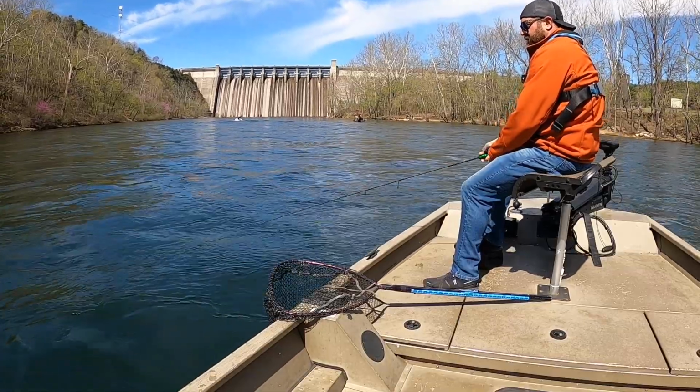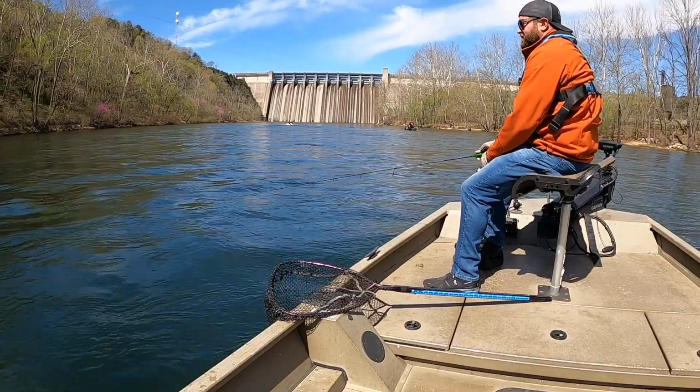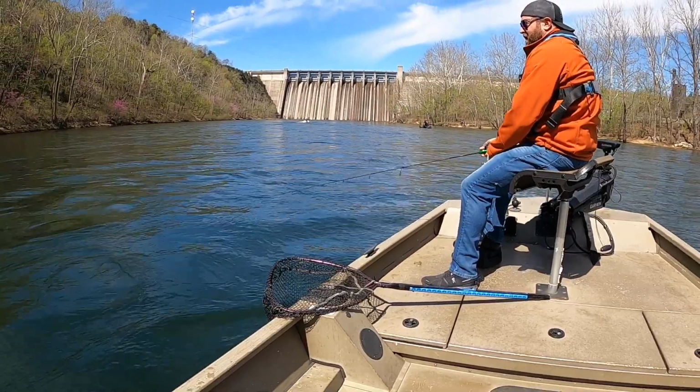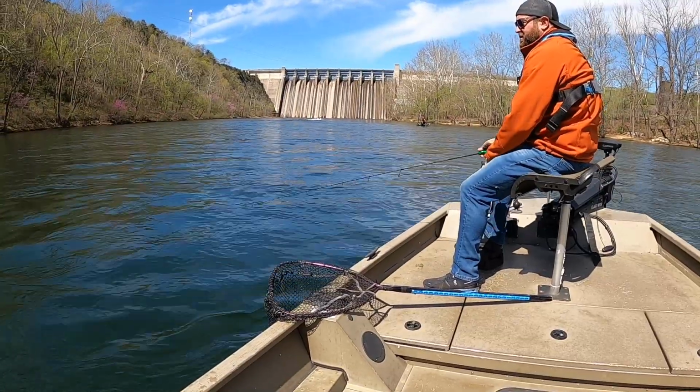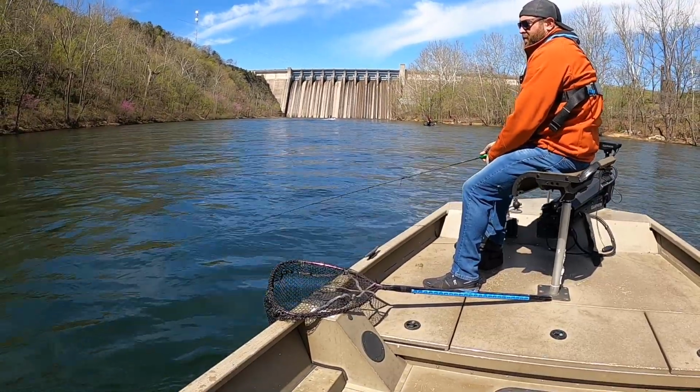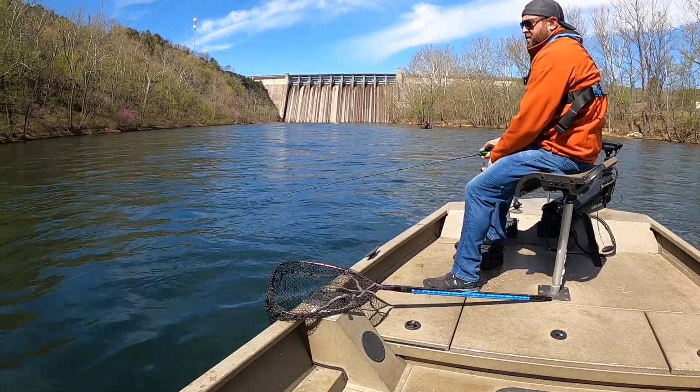Yesterday, working the jig, we went with Phil's method and used 3/32 ounce instead of 1/8 ounce. It kind of allows that jig to really slow drift. A lot of these shad are just floating through the water column, so kind of imitate that with the jig.